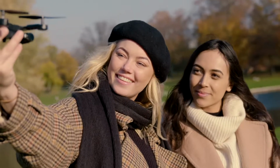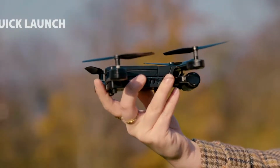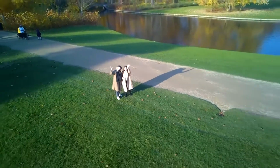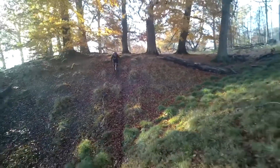We don't want anyone to miss a special moment. Take it out and 3 clicks gets you airborne in less than 5 seconds. It comes with a brand new app with advanced camera controls.